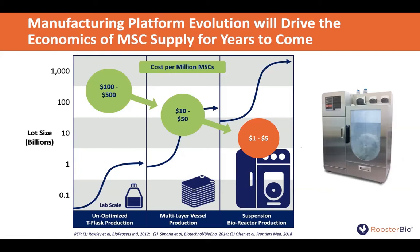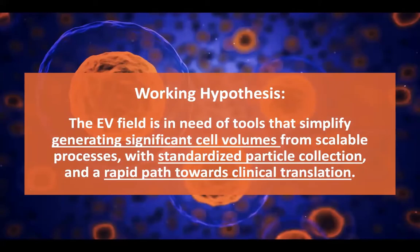However, you can get into these bioreactors at smaller scale, start your clinical production, and then scale from there. You don't have to do your phase 1 clinical trials at a trillion cell lot size. What we do is help people get into these systems very quickly, both in the 10-layer flask as well as the bioreactors, demonstrate the comparability, and very quickly get into clinical production. So the working hypothesis that we have at RoosterBio is that the extracellular vesicle field is in need of tools that simplify generating significant cell volumes from scalable manufacturing processes, with standardized particle collection and a rapid path towards clinical translation.